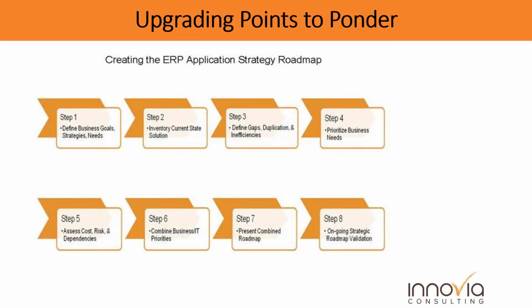So in this chart, you'll see that we define our goals. We define the strategies. We determine current state. We define your gaps. Then we figure out a plan for how to get you there. Once we've done all those things, then doing the upgrade becomes much more streamlined because we know where we're trying to go. And we're not just upgrading for the sake of upgrading. We have really set goals. You have a roadmap of how to get there.